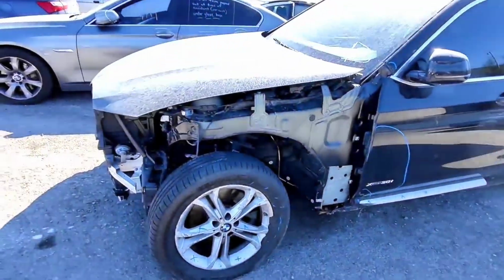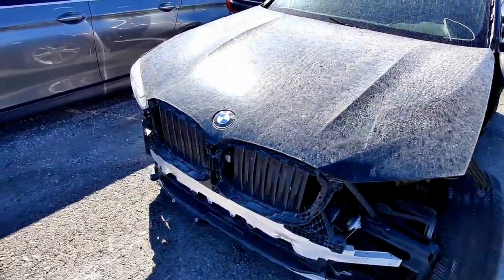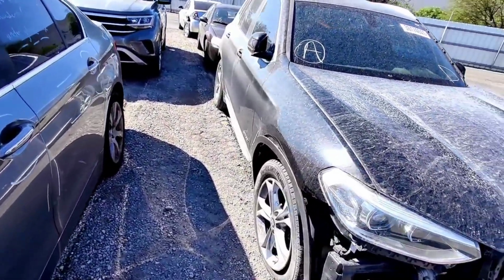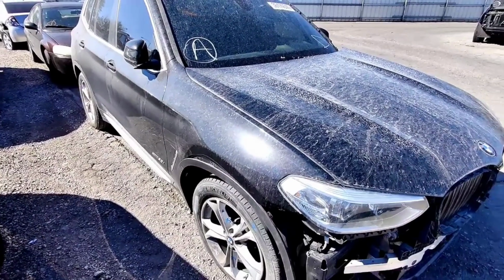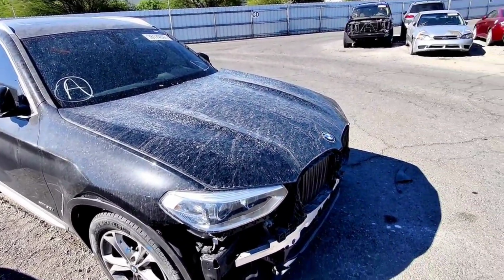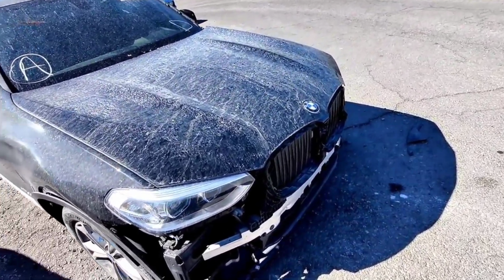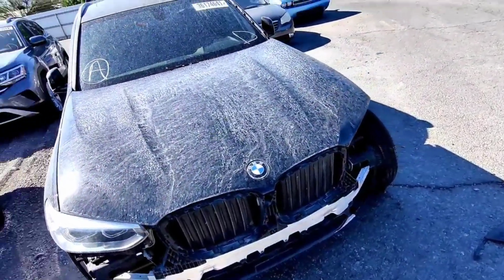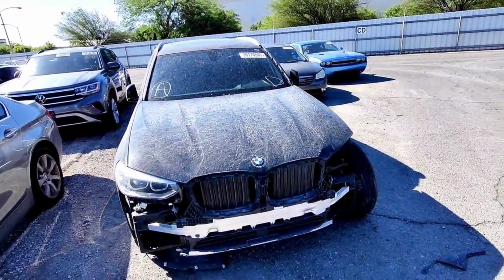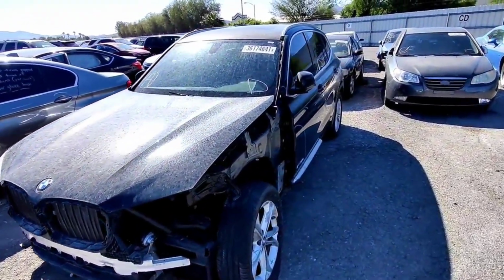Well, we know it runs. It does have a check engine light, so there could be other stuff that happened under the vehicle. So, this one is extra risky. But where it's newer, if you did put it back together, you'd probably have a really good and easy success in flipping it or selling it, because people like these. And the X3 from this is a little bit bigger than, say, an X1. So, yeah. Let me know what you guys think.